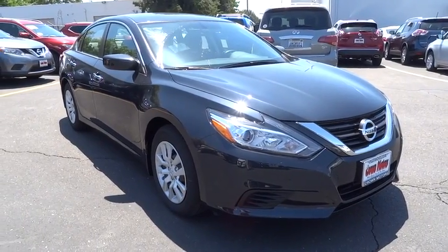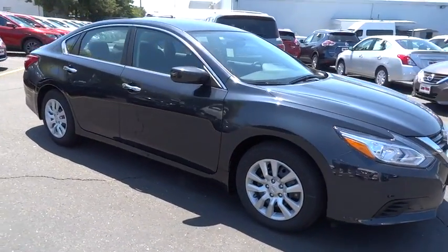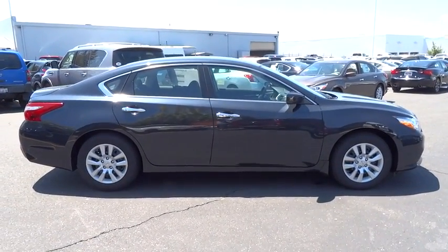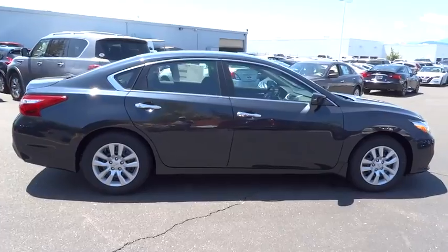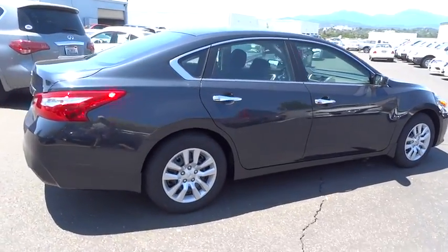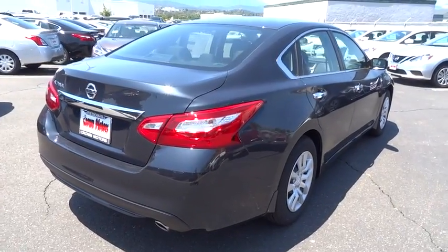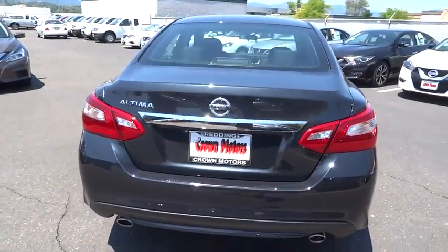2016 Nissan Altima. The Nissan Altima offers advanced features to make life easier, and most of the features come standard. Combine that with the powerful engine, 6 standard airbags, and over 5,000 quality and performance tests, and you'll see the Nissan Altima is made to drive and built to last.